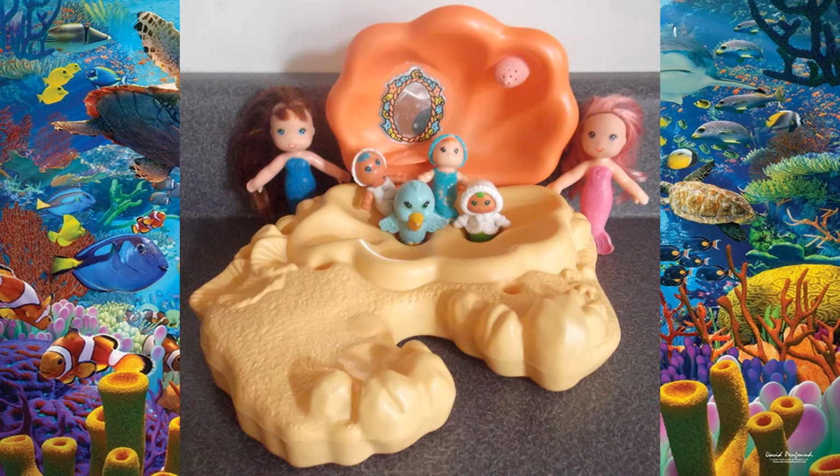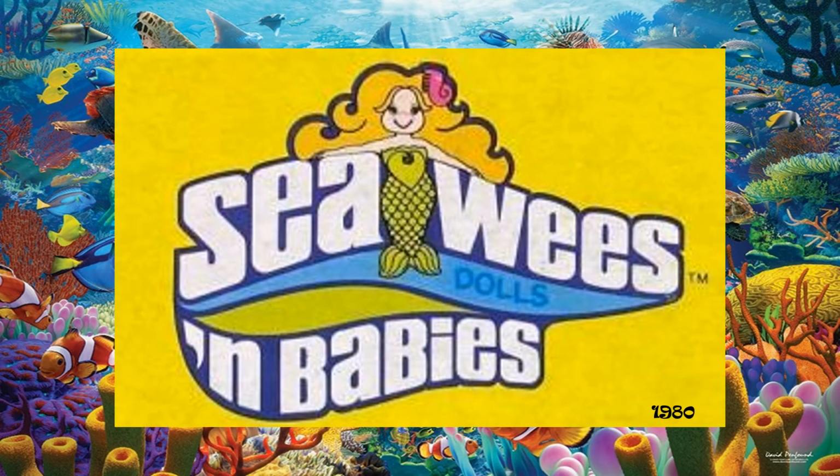The lagoon playset would continue to be offered in its basic original form throughout the entire toyline's run, even as more mermaids and accessories became available. The next year, Kenner would slightly change the Seawees toy line and begin to add more features, diversity, and accessories to the lineup.